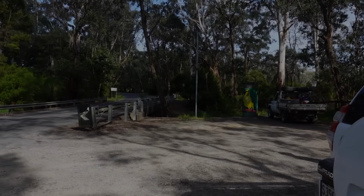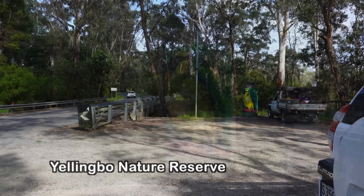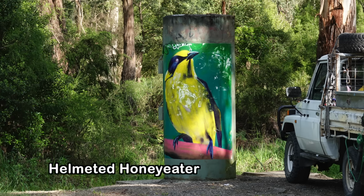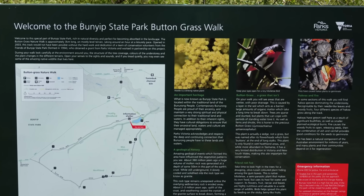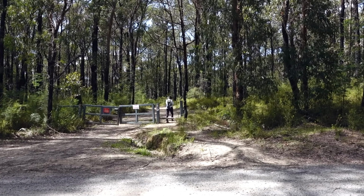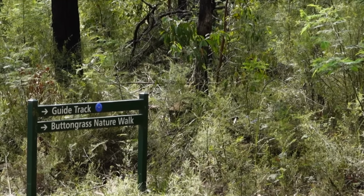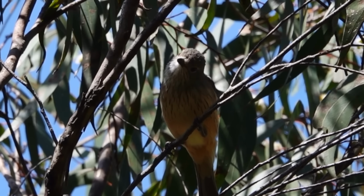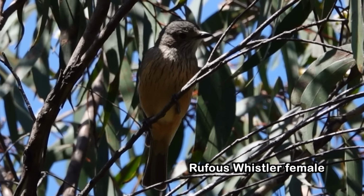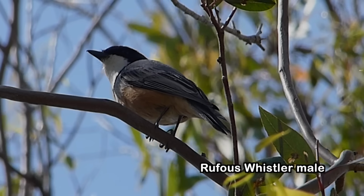Heading back to the coast, we're calling in at Yellingbo Conservation Park in the hope of seeing the helmeted honeyeater, an endangered subspecies of yellow-tufted honeyeater. Unfortunately, this is the nearest we get to seeing one. At least this gives us time to explore Bunyip Conservation Park, and the weather has warmed up considerably. A pair of rufous whistlers, which seem to follow us along the track, are more typical of the confiding and inquisitive nature of whistlers.